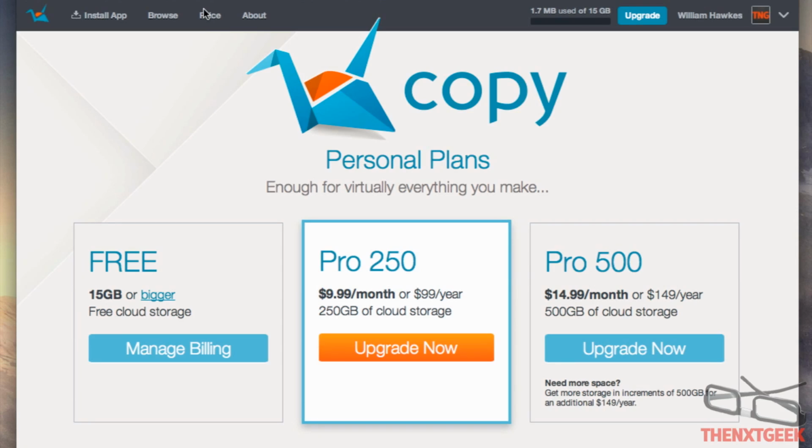Again guys, this has been Will from The Next Geek. I've been reviewing Copy. I think it's a fantastic app for those who just want to upload files and share them with friends or family.